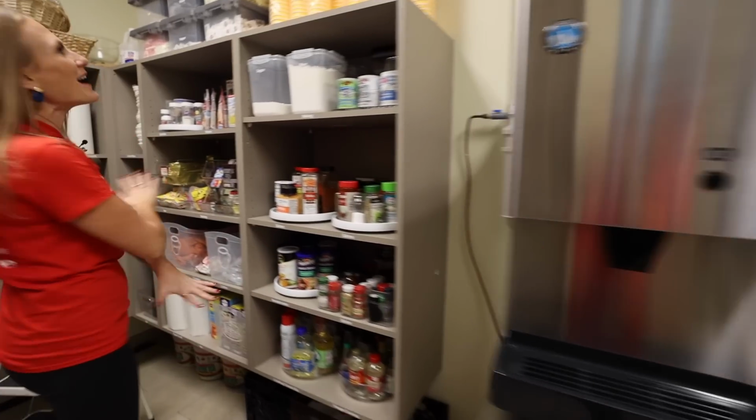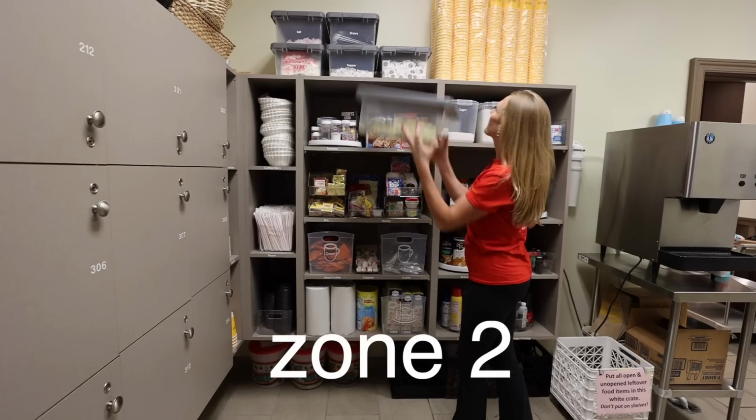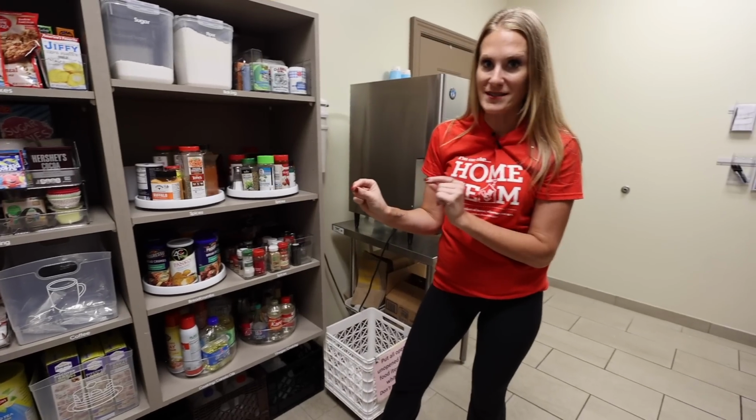This section turned out incredible. It's so easy to see everything. And would you believe, we didn't even get rid of that much stuff. This is all of the same items, but now it's easy to see. These turntables are great and super inexpensive.